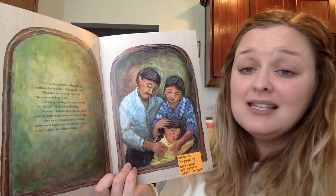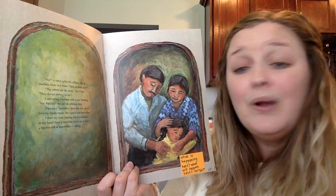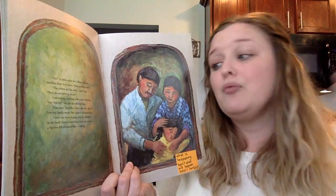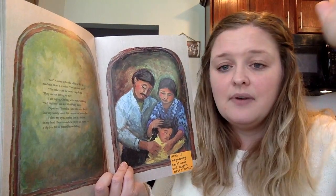Papa says, "Isabelita, I love this tree, but I love my family more. We cannot eat butterflies." I close my eyes, and I'm hoping that this is a dream. And in my head, I hear a machete ring. I see a tree, a big tree full of butterflies, falling.